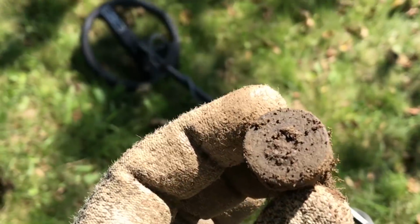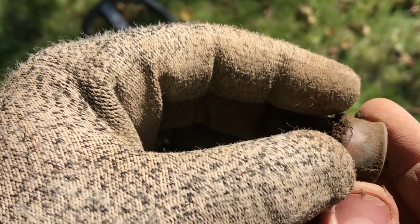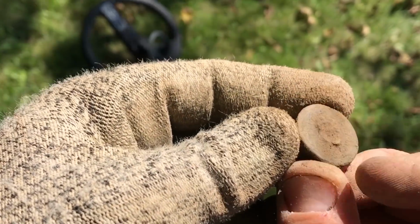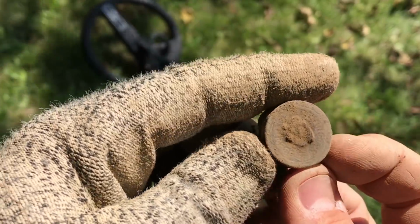Move you into the sun some. There we go. You can see it's made out of brass there, but this is back when shotgun shells were the full length of it made out of brass. Pretty old one. Not quite what we're looking for, but still cool. Looks like a Remington Express. Ooh, a little sharp. All right, on to the next.